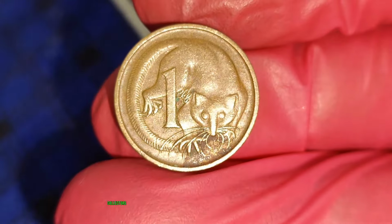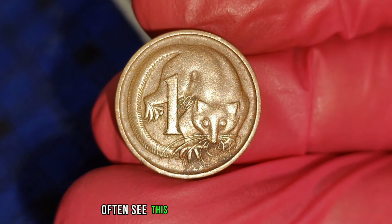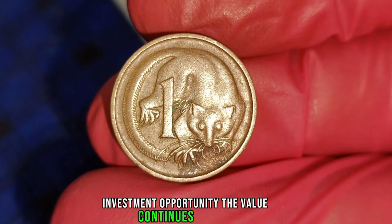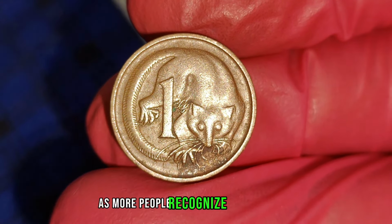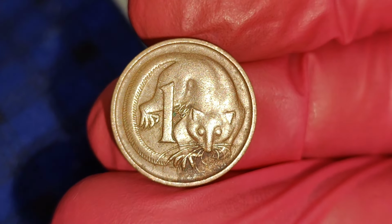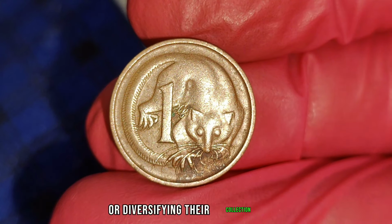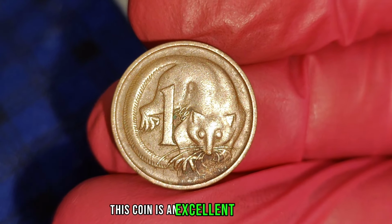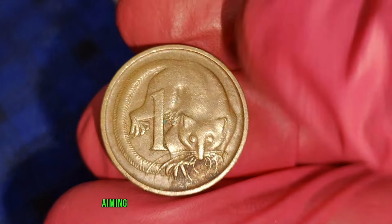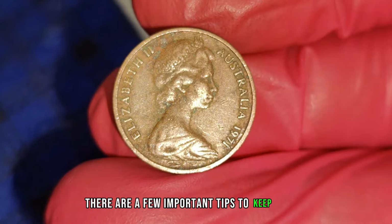In fact, collectors looking for something both affordable yet highly collectible often see this coin as an excellent investment opportunity. The value continues to grow as more people recognize the coin's significance and as surviving specimens become scarcer. For anyone interested in entering the Australian coin market or diversifying their collection, this coin is an excellent choice with potential for future appreciation. If you are a collector aiming to add this rare gem to your collection, there are a few important tips to keep in mind.